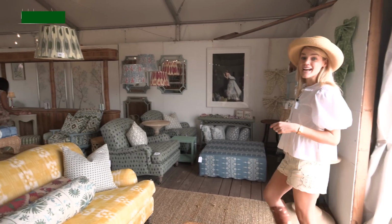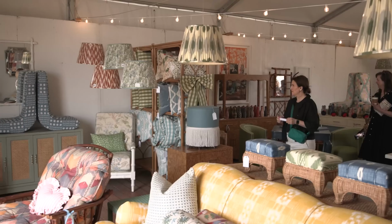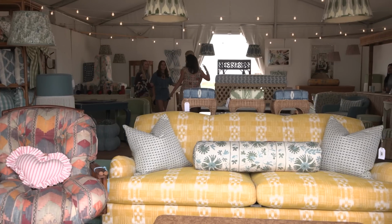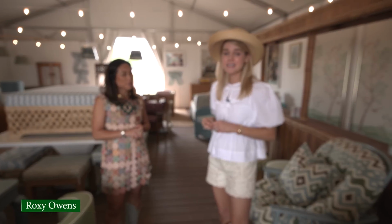Okay, so I'm popping inside one of my favorite brands, Society Social. They're here from North Carolina, and they have a big tent here at Blue Hills with all of their amazing pieces, upholstered pieces, rattan, lamps. They have accessories. This is Roxy Owens. She's the founder of Society Social, this amazing brand. I have so many pieces in my house.